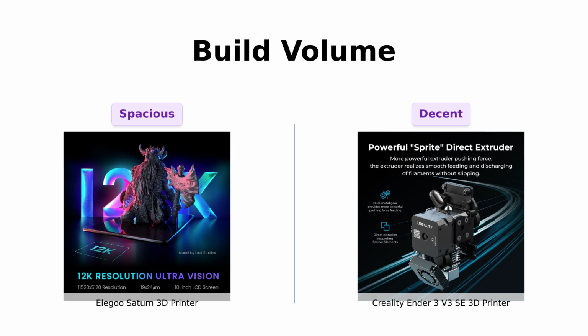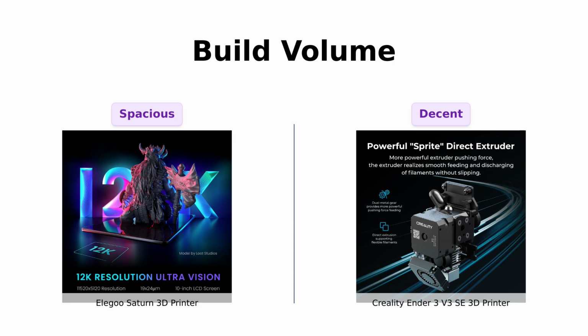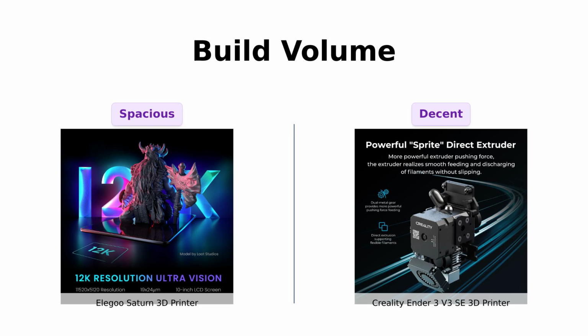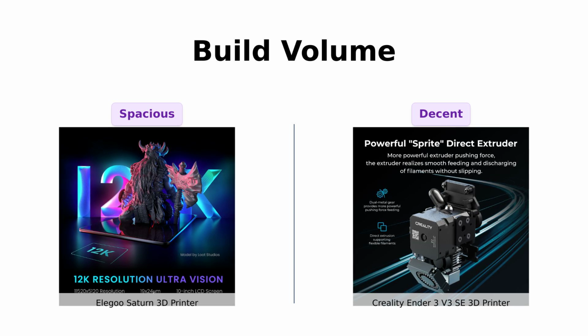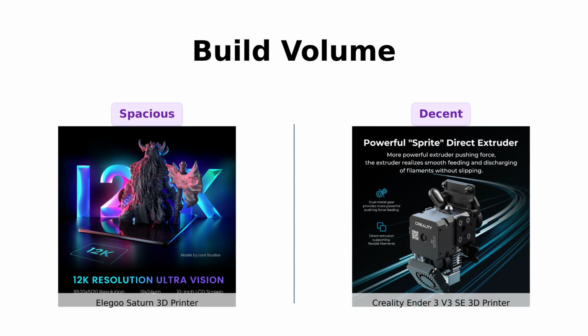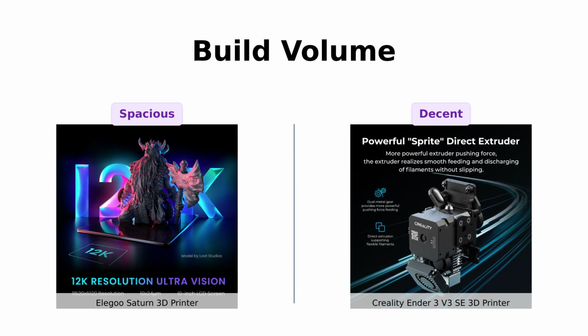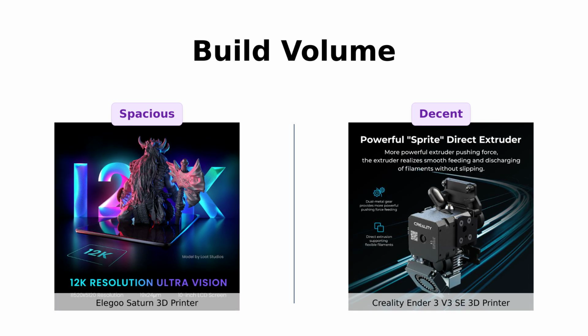On the other hand, the Ender 3v3 SE doesn't specify its build volume in its promo, but we know it's decent. However, in the world of 3D printing, size does matter. Reviewers appreciate the Saturn's larger build area, allowing for more ambitious projects. And Saturn's got the bigger playground, so another point for ELEGOO.